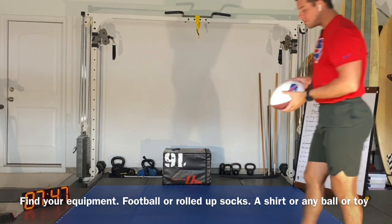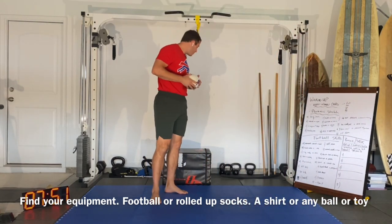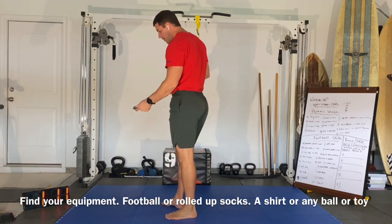Might need to cool down from all the football celebrations the fans are going to be doing this year for winning so much. All right.